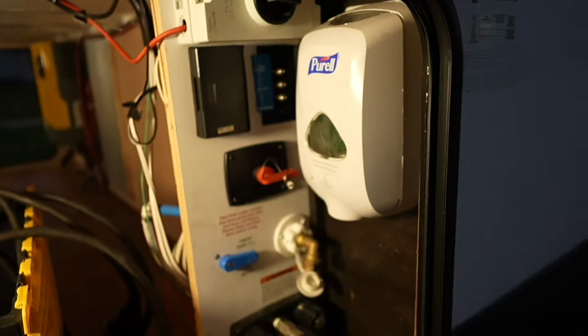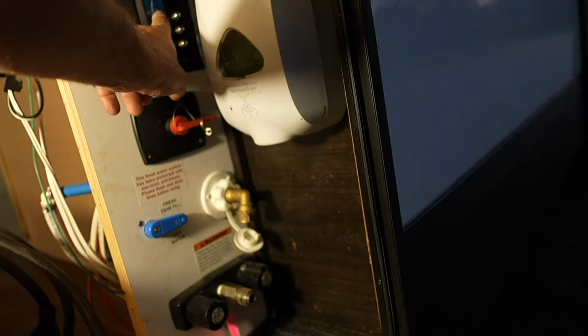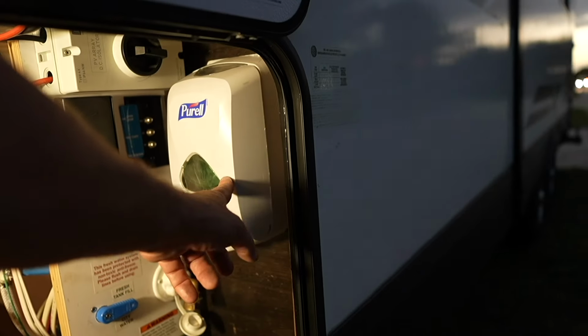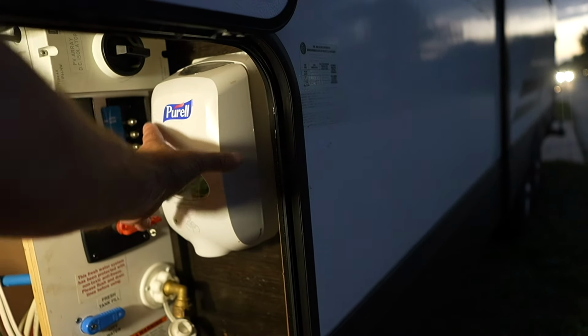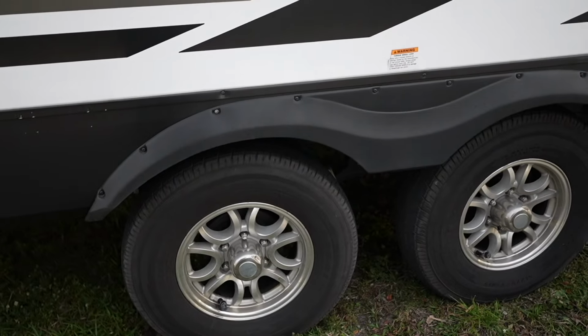Over here on the other side, we've got freshwater and city water fill, battery disconnect, cable and satellite and another plug, a spray port hose, which we have, water connection. Rachel's making me take this out. This is just a hand sanitizer that we have taped up on the wall. That allows us to sanitize our hands after we do the poop tank. We gotta have it.